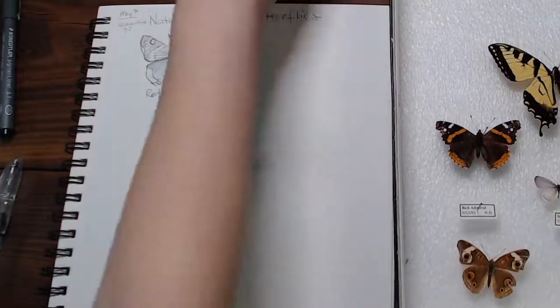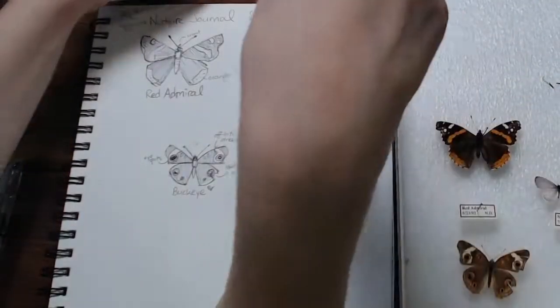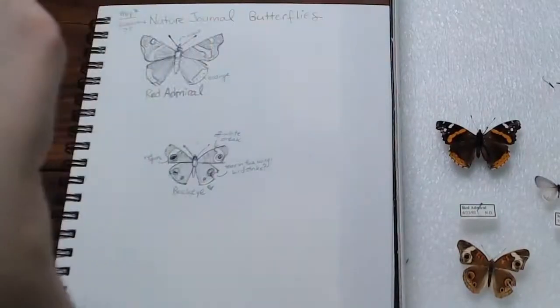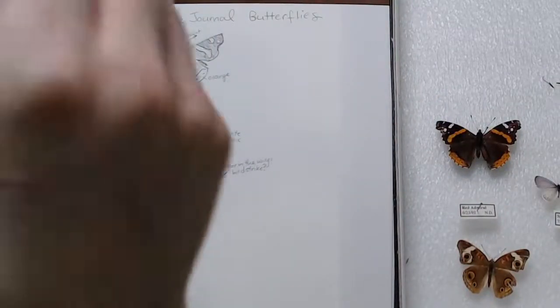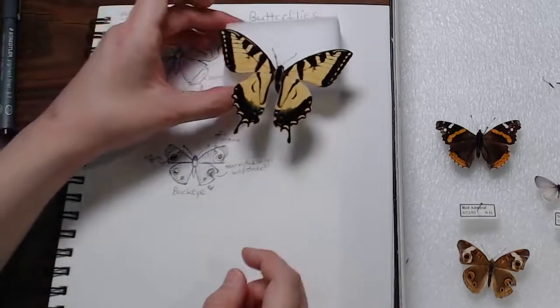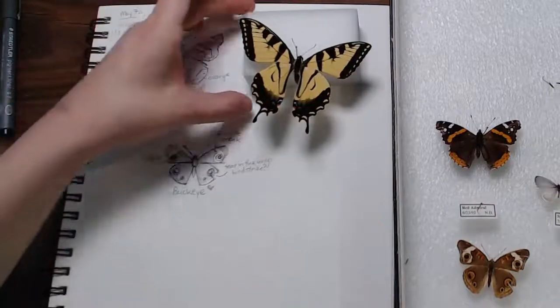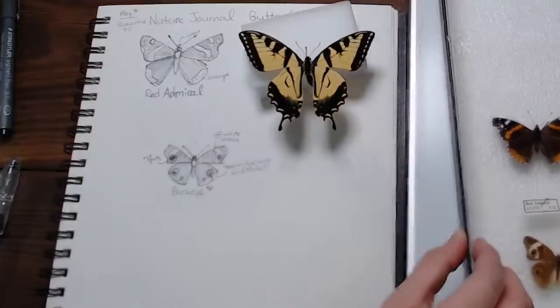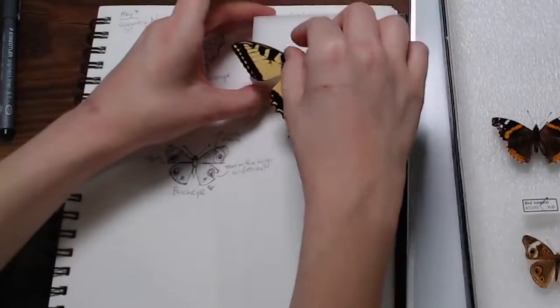Now let's go ahead and get our tiger swallowtail. I said I wasn't going to get him out, but I might very, very gently try. This poor little guy's abdomen is just kind of falling apart a little bit. Let me put it on the edge of this block so that its abdomen isn't touching anything. It's dangling quite a bit, so I apologize to whoever's collection item this is. Hopefully this doesn't fall apart on us.